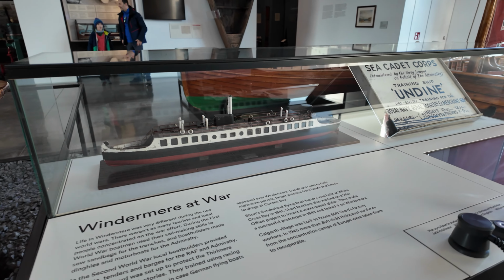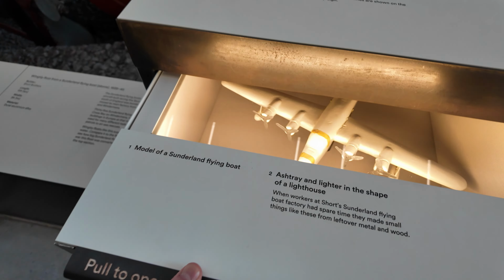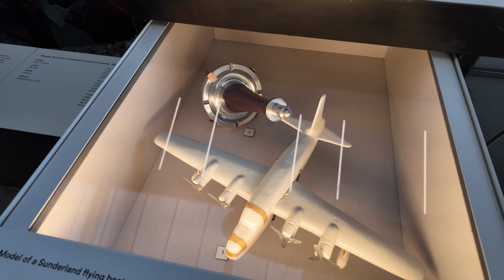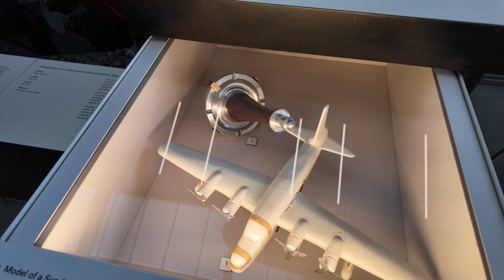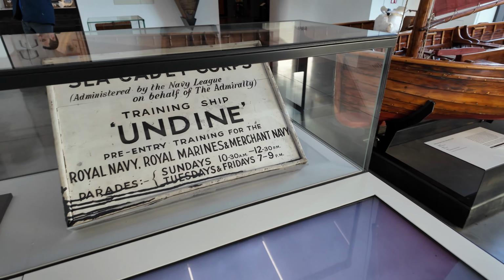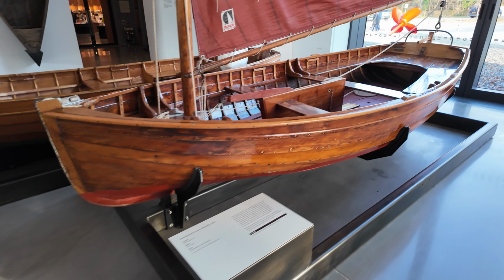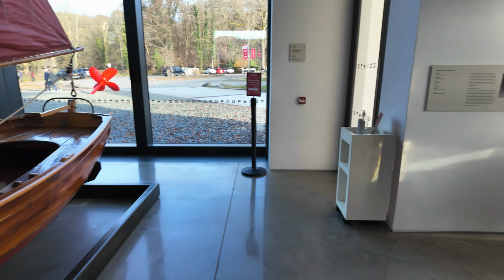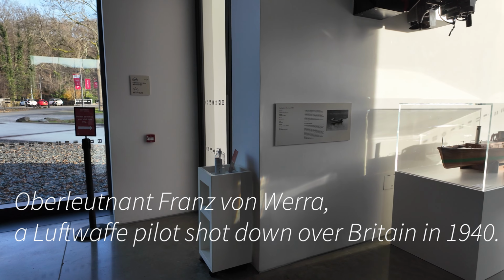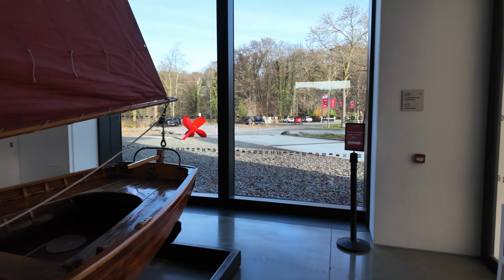Freakish. Windermere at war. That's in here then. Sunderland flying boat. Yeah. That was the one that got away was on there. Was it? German that escaped. On TV? No, the German that escaped from Grisdale. He was here. German pilot that escaped from Grisdale. Yeah. Was running about Windermere. Oh, was he? Yeah.